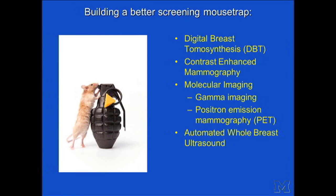Now, people have been working for at least the last 10 years to build a better screening mousetrap, something that's like a grenade that's really going to blow away the breast cancer out of the sky, and at a reasonable price. So this is not an easy thing. The latest technology that just became FDA approved last year is something called digital breast tomosynthesis. DBT is what it's called. And I'll show you how that's similar but different from a mammogram.